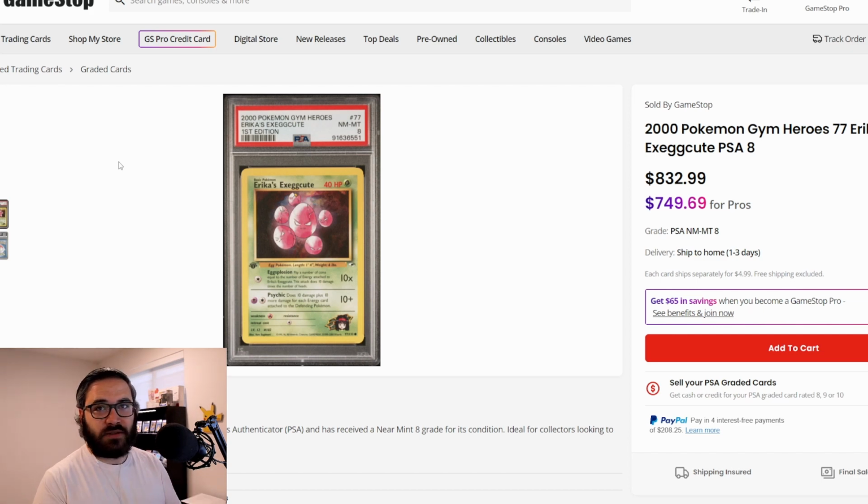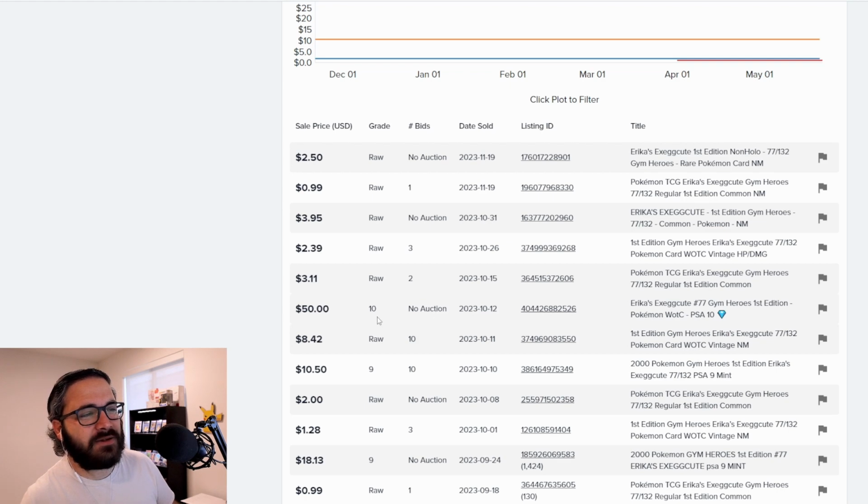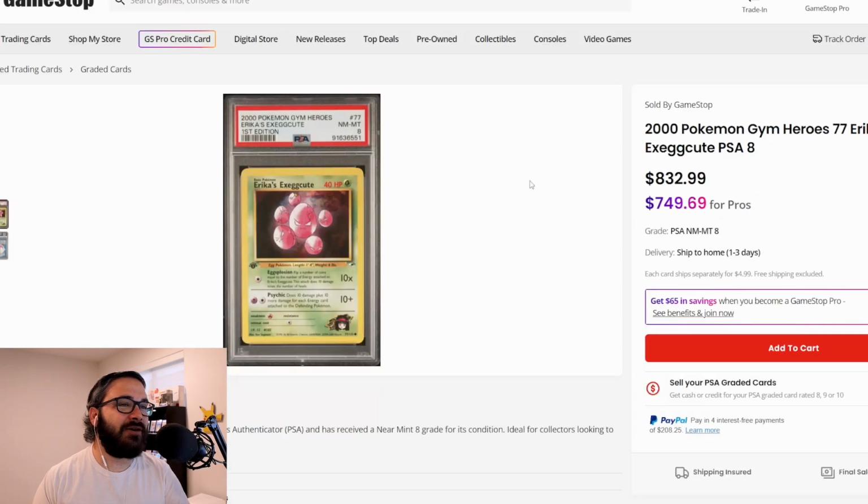This is a 2000 Gym Heroes Erica's Excute First Edition PSA. It's not an error card or anything that would make it more valuable. $833. What are we talking about? A PSA 10 sold late last year at $50. Let's look at eBay. These are the PSA 10 prices right now. $50. $50. I'm sorry. Why is it $840 on your website? GameStop, make it make sense.